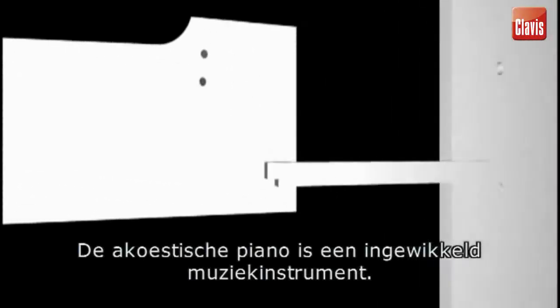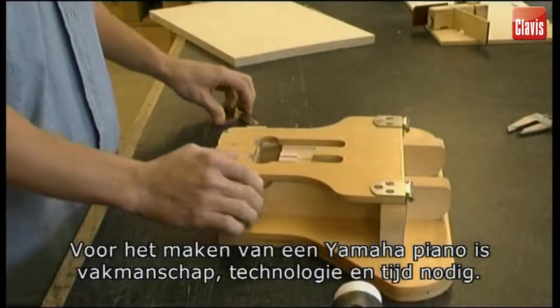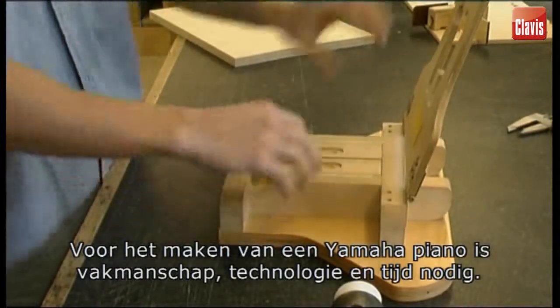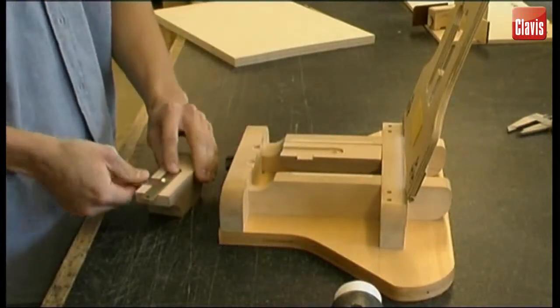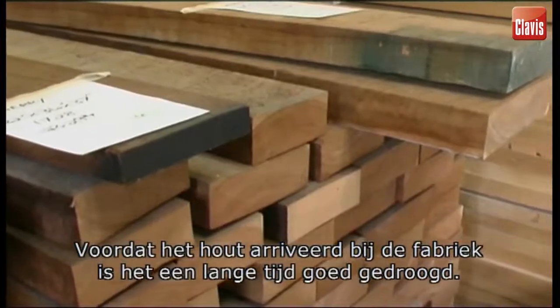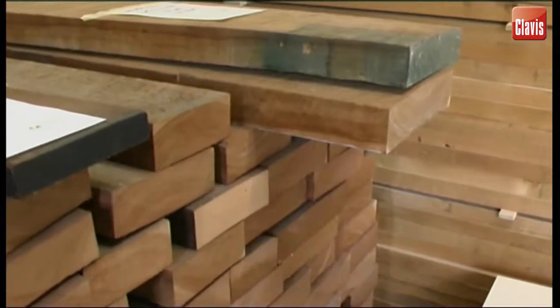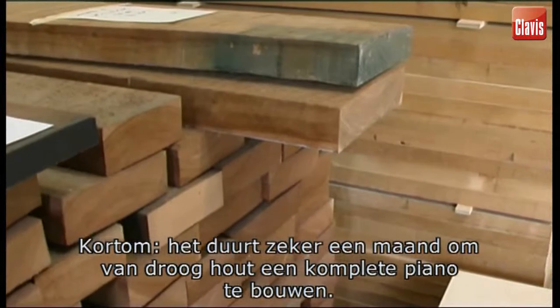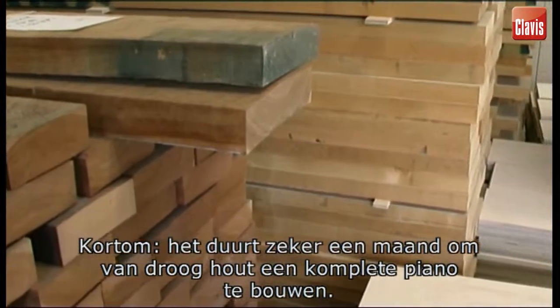The acoustic piano is a complex musical instrument, and the process of making a Yamaha piano requires skill, technology, and time. Before timber arrives at the factory, it is seasoned for a significant period of time. Typically, it would take more than a month from seasoned timber to a complete piano.